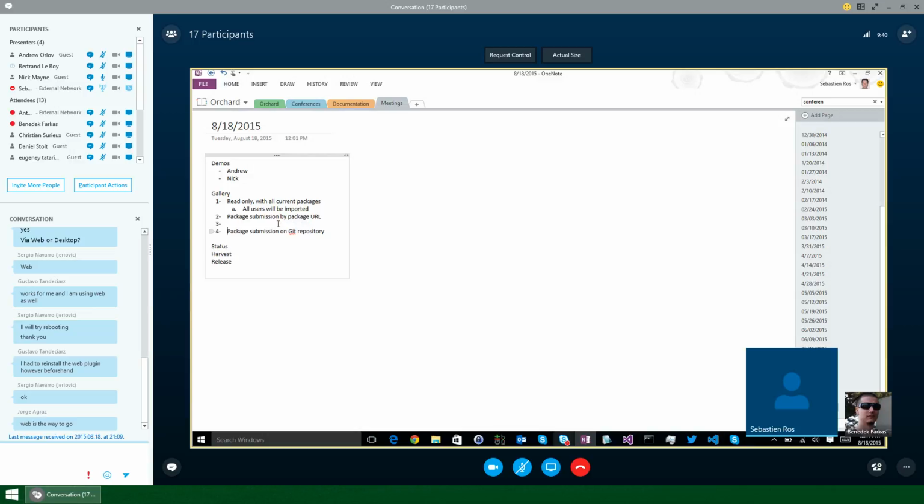So package submission by package URL, and also by package file, so you can upload a file, which is what we do today. By package URL is very simple. This is what I will do for the read-only one first, because we already have all the packages somewhere on the storage.